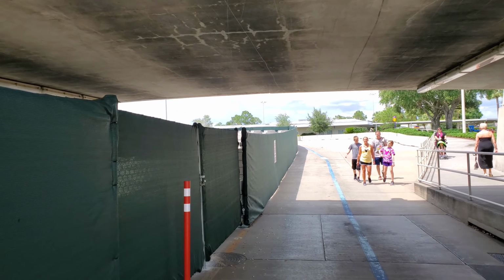But there's also some construction going on here outside the park. And I believe what I've heard is it's more drainage area and some retention ponds built to help with the Tron area. So you've got these retention walls here that they're building just outside the Magic Kingdom to help with what I believe is going to be a new drainage or retention pond area, as I said.